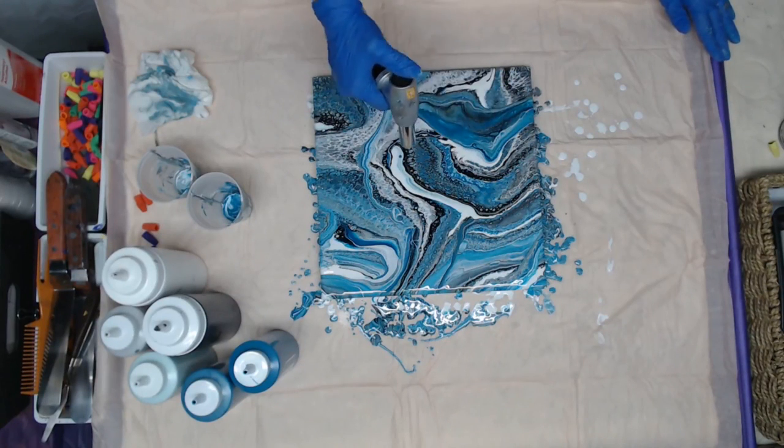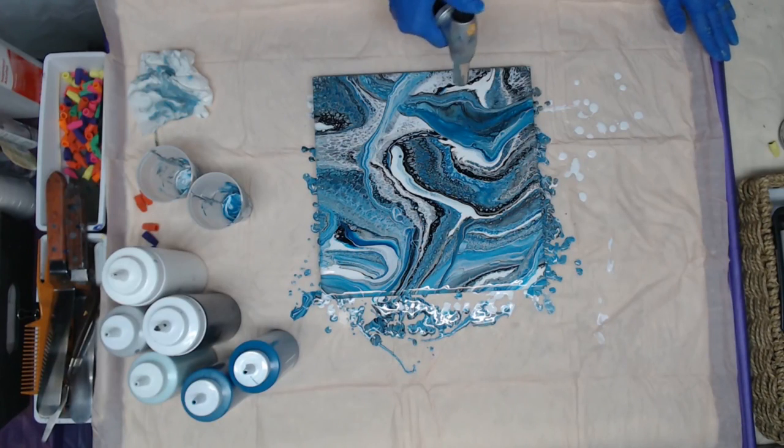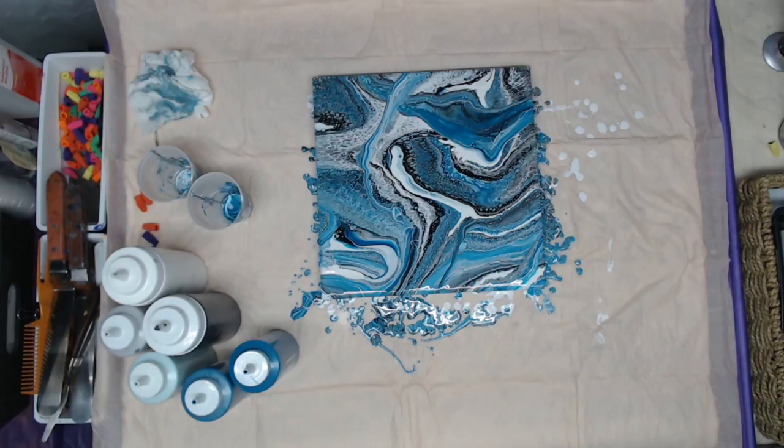Kara Poole's got a question. Could you do dirty pours and pour just white over the dirty pour, and then draw in a painting or swipe in a painting? Yes, you can.